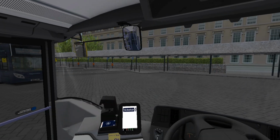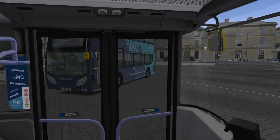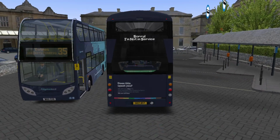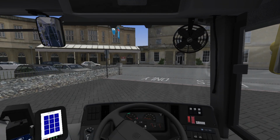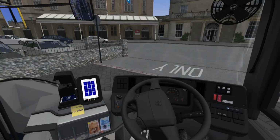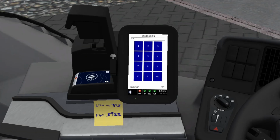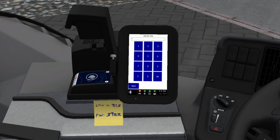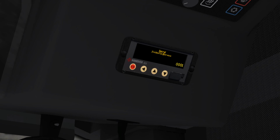So this is Totnes bus station. As you can see, not much has changed here. The buses, the AR buses still park in the middle. They don't go into the stands, and there's still no loading of passengers on the actual bus station site. The bus station site itself is just a little bit of trivia. So for the fact that we are slightly running late, I will sort all of this out straight away.